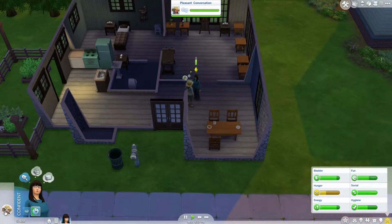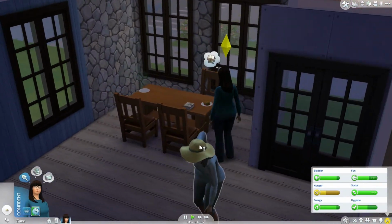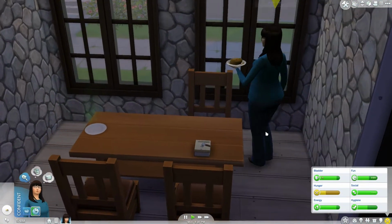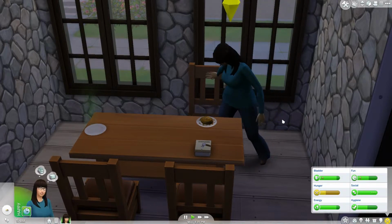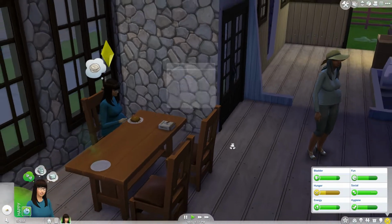So she's getting pretty hungry here. She's having a good time talking to her, but let's eat these pancakes up. Yum, yum, yum. And I really want pancakes. I really do. Okay, so you can have a seat, and she really wants to hug someone from being happy.